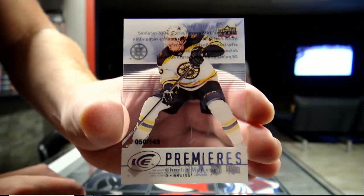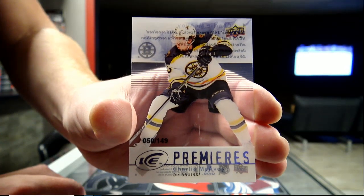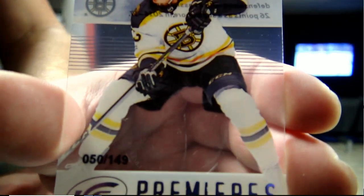07-08 design for the Boston Bruins. Charlie McAvoy. Look at that one. I like those. Scratching. Steel.